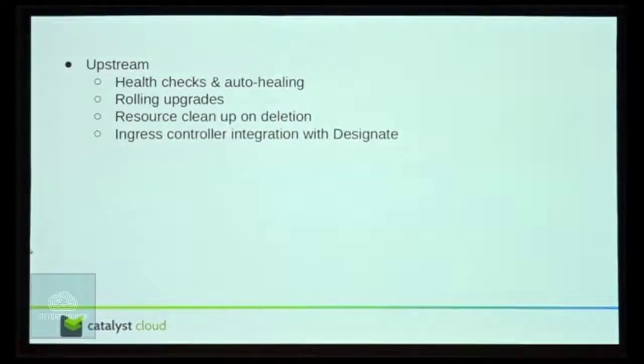Now, would you like to cover next steps? Yeah, as Bruno mentioned, we are using OpenStack Magnum. So we are talking about the production ready journey, but as you can see, it's still not really there. There is still some work that needs to be improved.